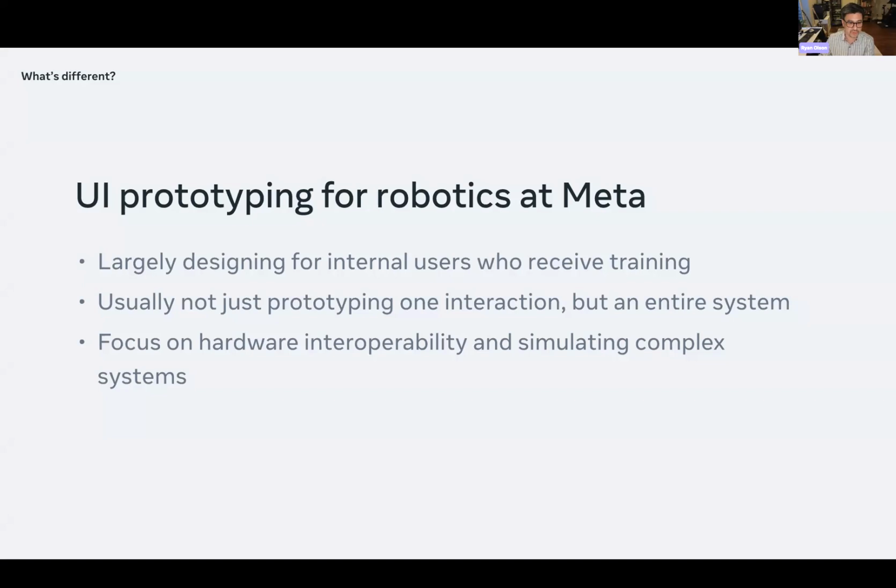So what's different about the design challenges in our organization? My team is largely designing for internal users who receive training on the products that they'll be using. So we don't have some of the design drivers around consumer where you want someone to instantly understand what to do without necessarily reading instructions. We're usually not just prototyping one interaction, but an entire system start to finish. So from the user approaching the tool to being able to finish their goal using the system.